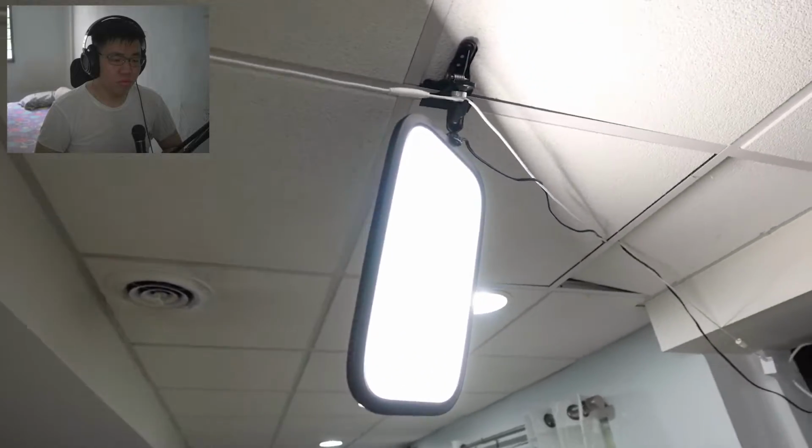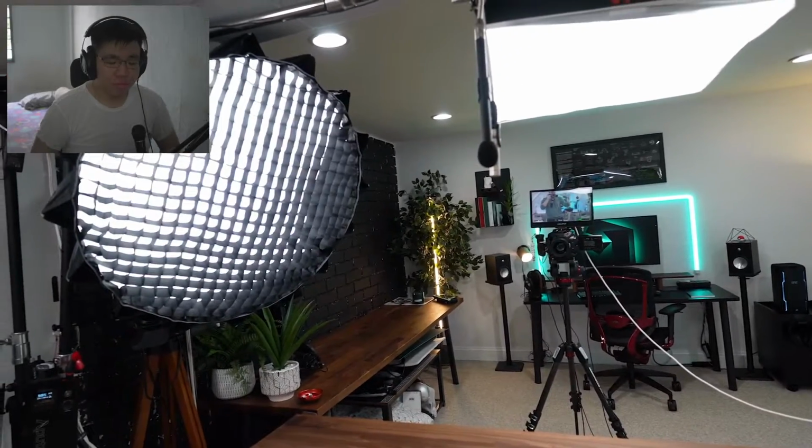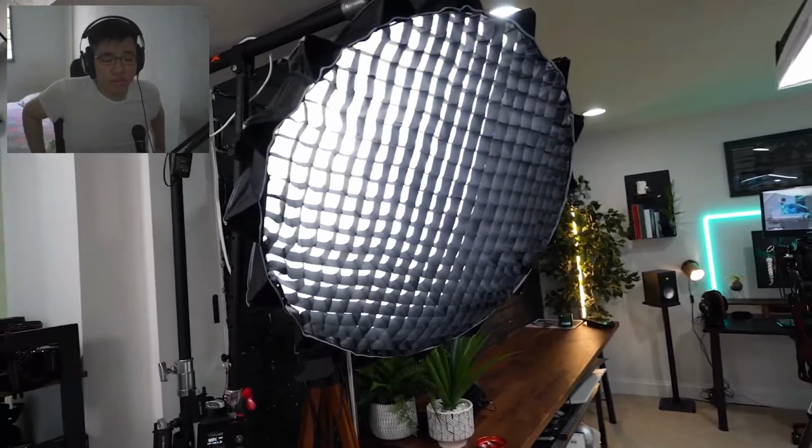And then behind me is a hair light from Elgato. It's the Elgato Key Light. So different lighting components and stuff. Not all of them are even the same brand, kind of scattered. But yeah, gotta do what you gotta do. If it works, it works. The lighting's nice and right.